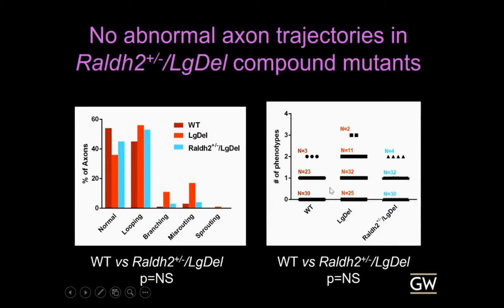You can see that the rescue are very similar to wild type. We had 30 axons with no phenotype, 32 axons with only one phenotype, and 4 axons with 2 phenotypes, which was very close to 3 axons in wild type. So the conclusion is that, yes, by rescuing the identity of the cells in the hindbrain, we were able to not only restore the cranial nerve phenotype and growth, but also rescue the axonal morphology in these animals.